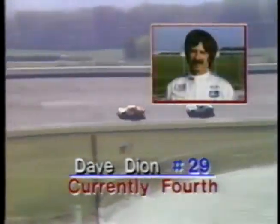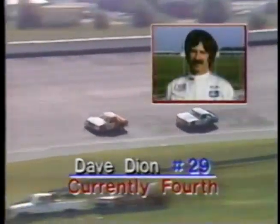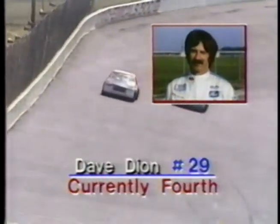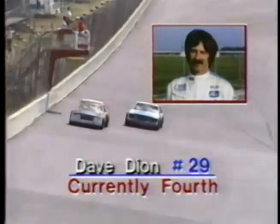All afternoon, that groove moves up and up. It may be that it's getting a little bit slick down low as the rubber gets laid down. So Dion found that outside groove and is taking advantage of it. You know, one of the most famous tracks in the Northeast is called Thunder Road, and Dave Dion here has done so well there, he's been nicknamed King of the Road. Maybe so at Thunder Road.